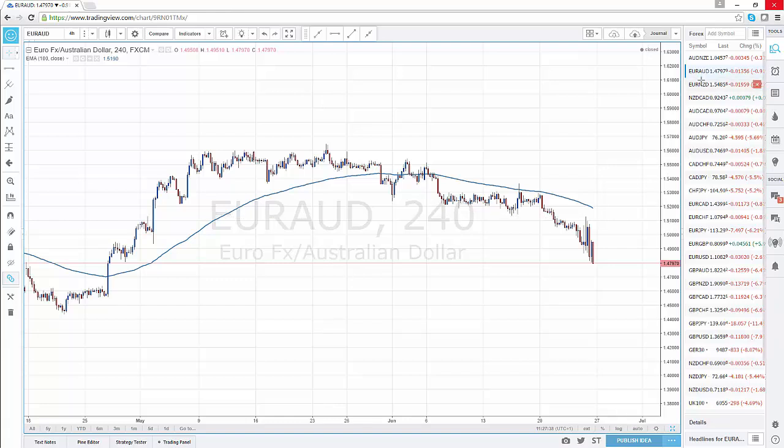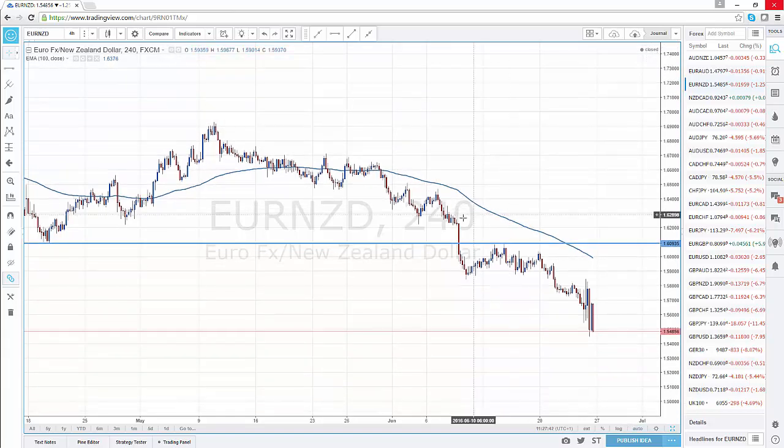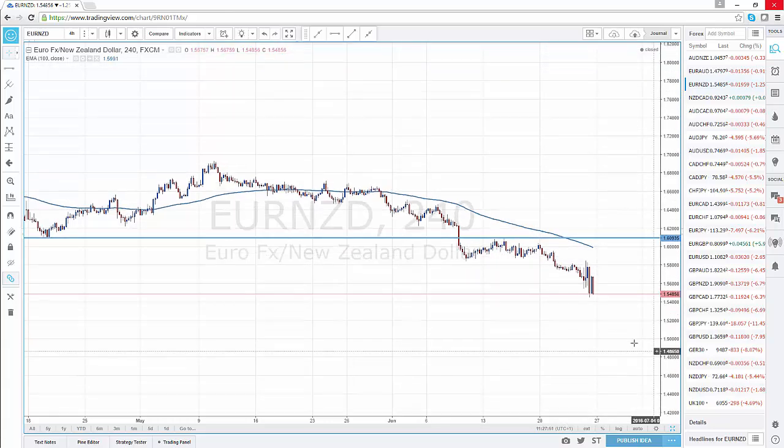And we've got a very similar opportunity on the Euro New Zealand. As you can see here, the Euro New Zealand has broken this structure level. It then came back, respected that structure level, and has now broken down. There was quite a bit of volatility on Friday, which was to be expected. But if we can now start to get a pullback here, we think the pressure on the euro is definitely going to push this even lower. So that's also one we're going to have our eyes on.